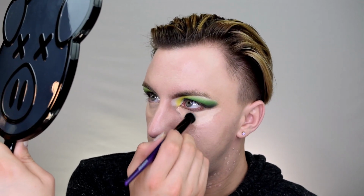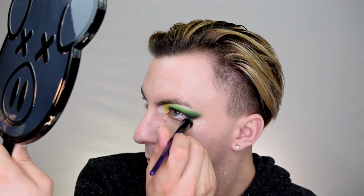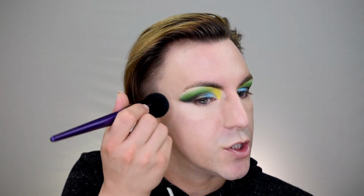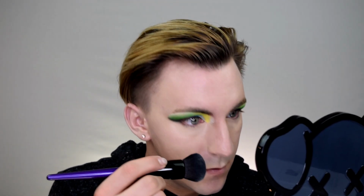Wow, that is so pretty. It's definitely more full coverage than the foundation is, but I think they'll work well together. I have yet to blend them in together, so I'm not 100% sure on that just yet, but we'll find out soon enough. Okay, concealer is all blended out, so now I'm gonna take the foundation brush back in and just touch up around the edges, make sure that there's no lines around everything, and see how this concealer blends in with this foundation. Wow, that looks so good. Okay, I'm really happy. This is a beautiful combination.